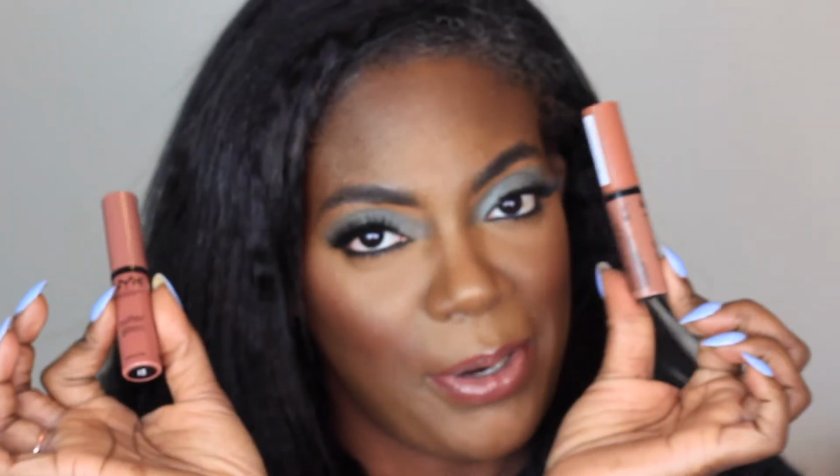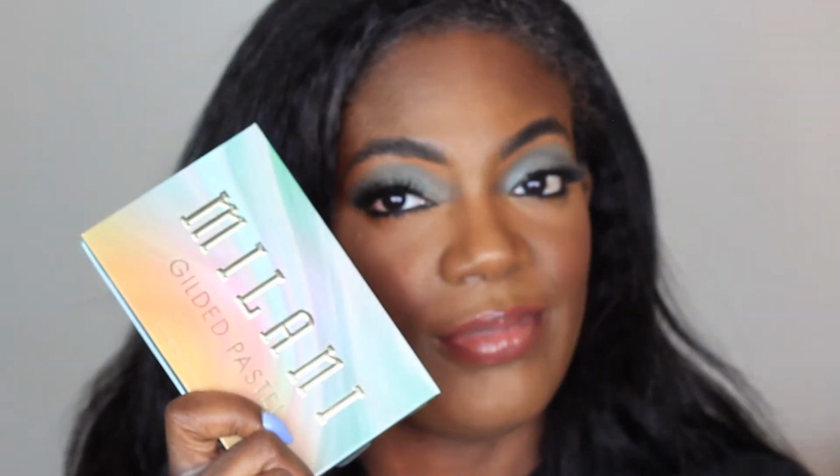The NYX Plump Right Back Primer, I really did like this. This is really good. It does feel great on your skin, and it does have that tacky stickiness that the Milk Hydro Grip Primer does. So I think this is gonna work out good. So I'm keeping this. I'm definitely keeping my butter glosses. This, I'm returning. Taking it back. You can have it. Didn't work out for me.